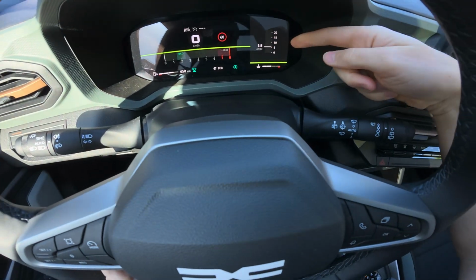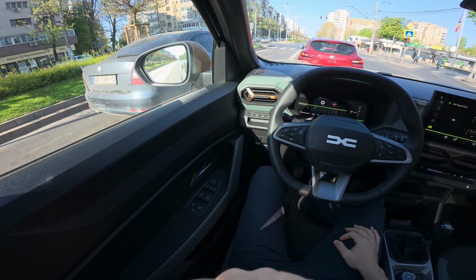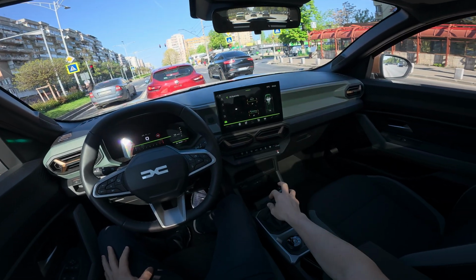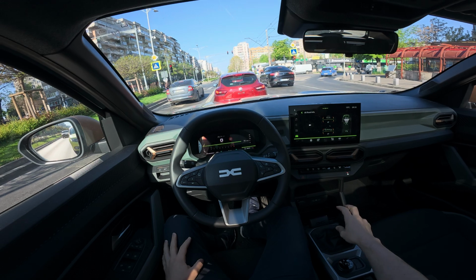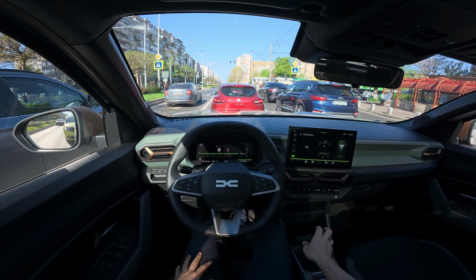So look at this, 5.8, crazy. It comes with a start-stop system. You see now the engine is stopped, which is good. You also have this mild hybrid system that helps a lot. And last week I also tested another car that has a pure engine, the Action.